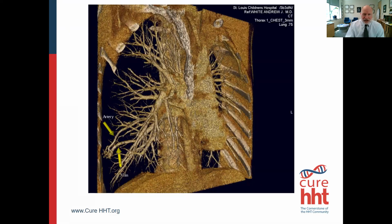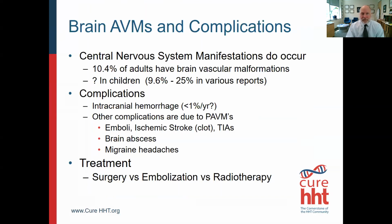Here's a 3D reconstruction of what that would look like. Again, the typical pulmonary arteries come down to small vessels, capillaries. But here is a 3D reconstructed image of a pulmonary AVM.